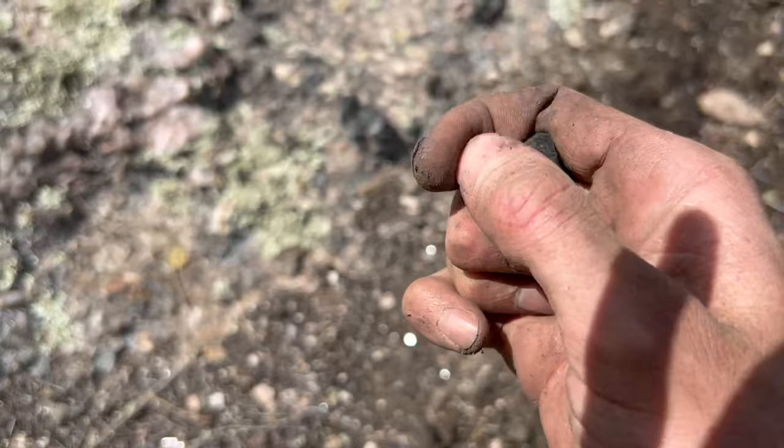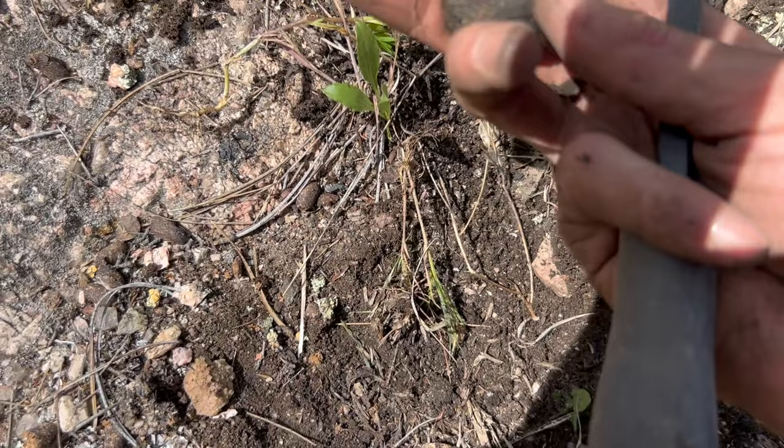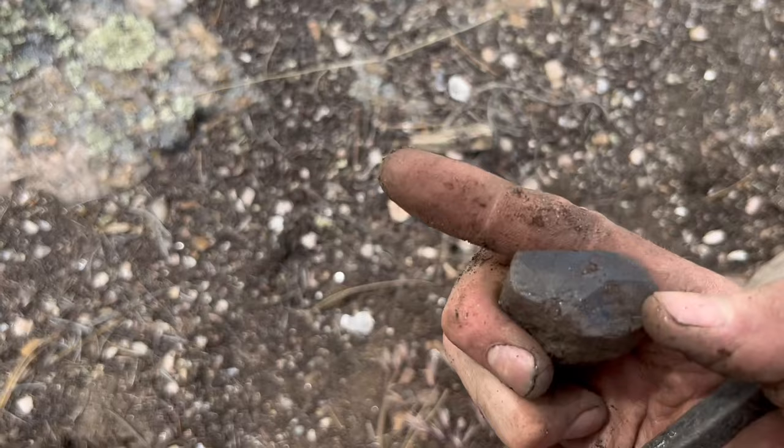Trigonal crystal system. Big old black tourmaline. Oh, yay. We got a termination here. It's everywhere. Time to do this all day.